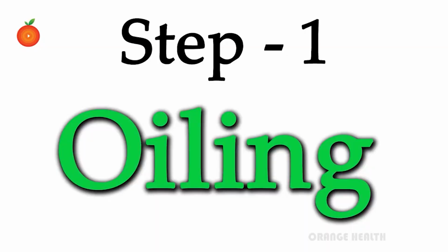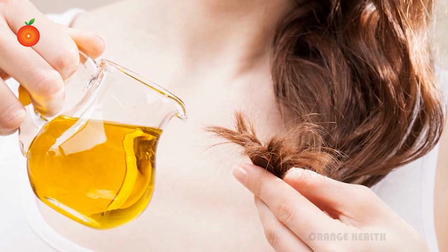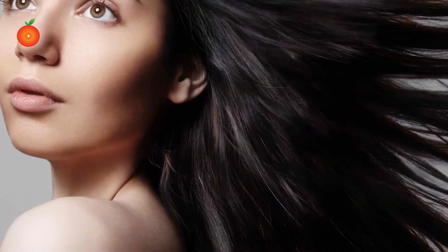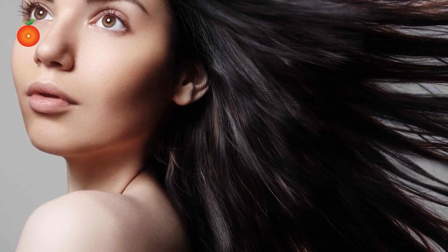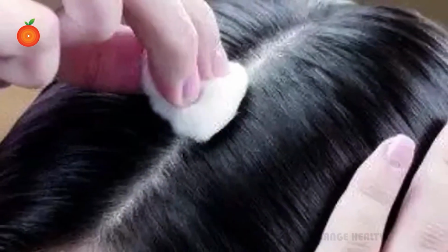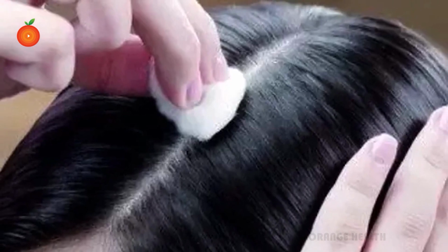The first step is oiling. Most go wrong in this step by applying too much oil unnecessarily on the lower ends of strands. This causes problems like excess oiling, hair fall, use of extra shampoo, and dry hair. To avoid this, dip a small piece of cotton in the oil and apply it evenly on the scalp.